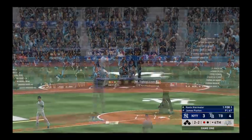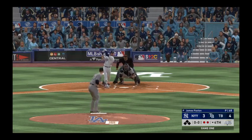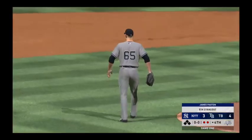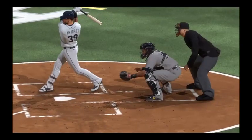Now a bunt attempt here. And he struck him out, and that's 8 strikeouts thus far. That's back-to-back punch-outs, and he's really starting to rack them up now, guys. I've got 8 strikeouts in my scorebook for him now, so he's got good stuff.